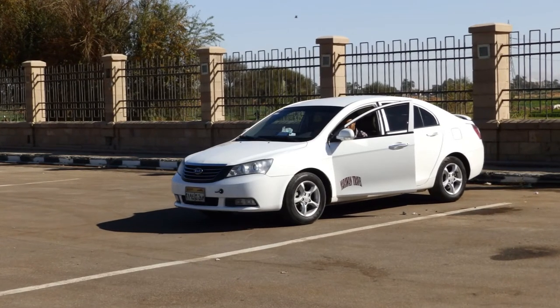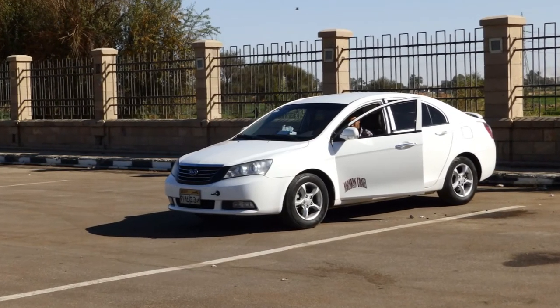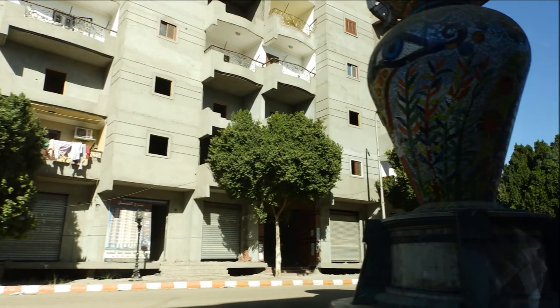From Dendera by private transport, we moved to Luxor where we visited the Karnak Temple.